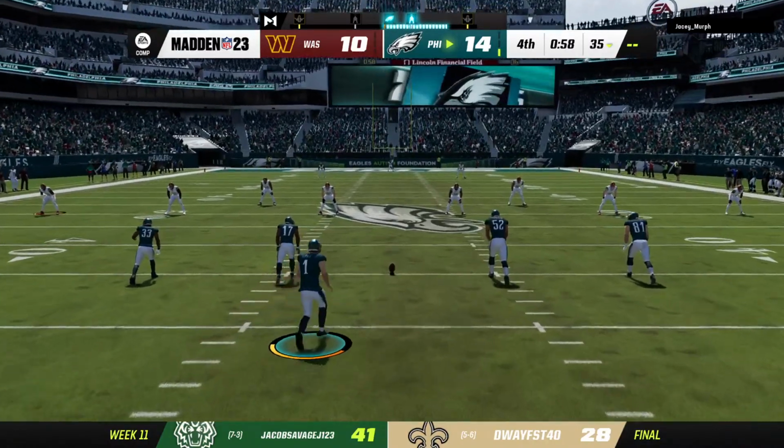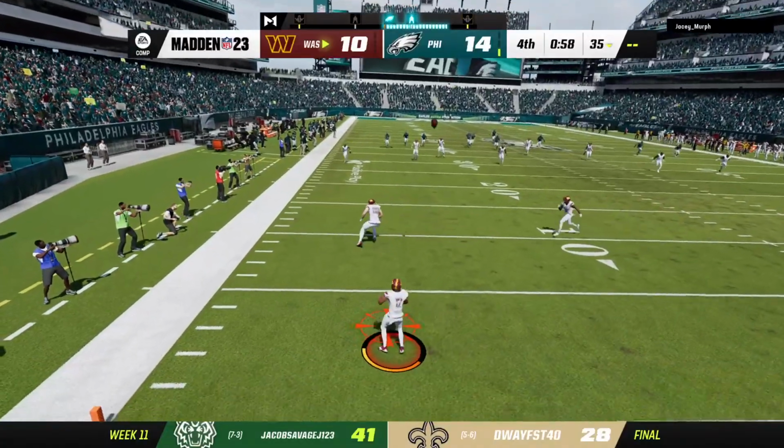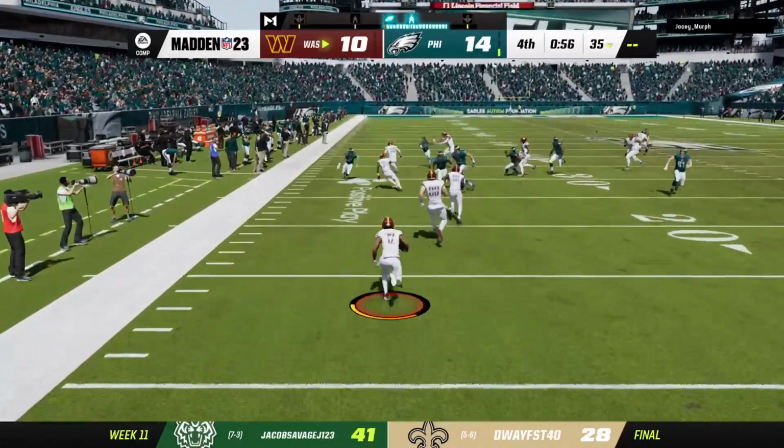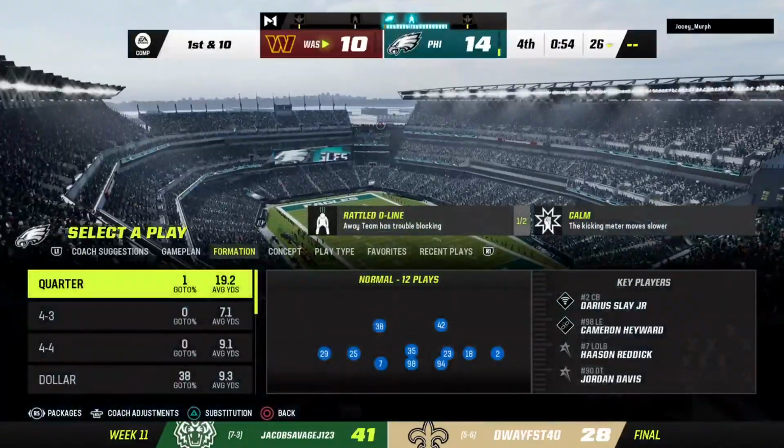Set now to kick this one away, and off it goes. Taken in at the 3. And he'll be out of bounds across the 25.